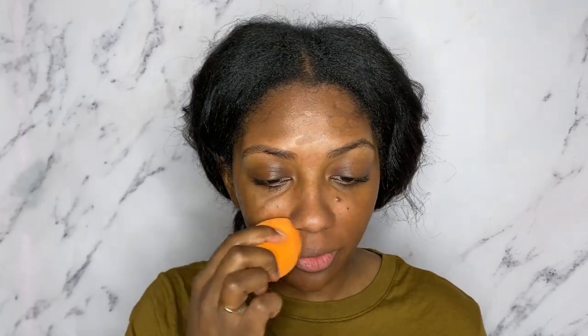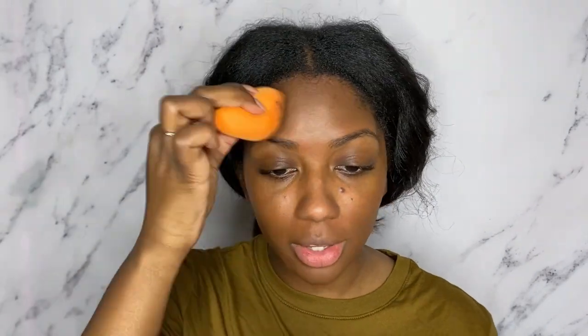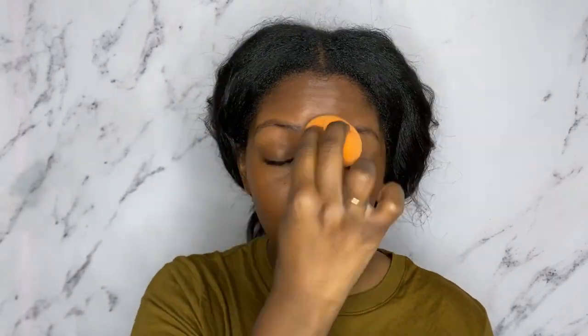The thing about matte foundations and matte products in general, there's an ingredient within the foundation that basically acts as a barrier between your face and the product, and that's what keeps it matte and keeps it dry. I did used to work for a pretty large beauty conglomerate, so I know a lot of really weird facts about makeup.